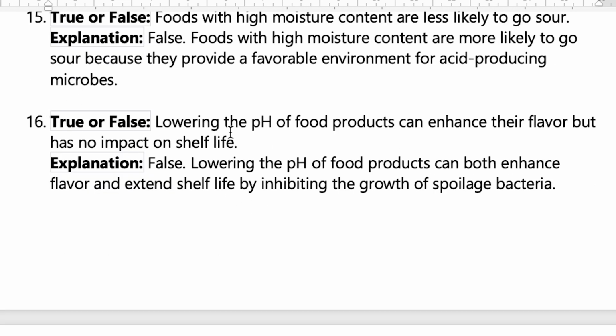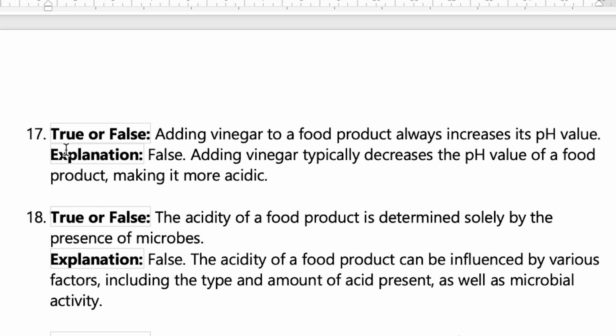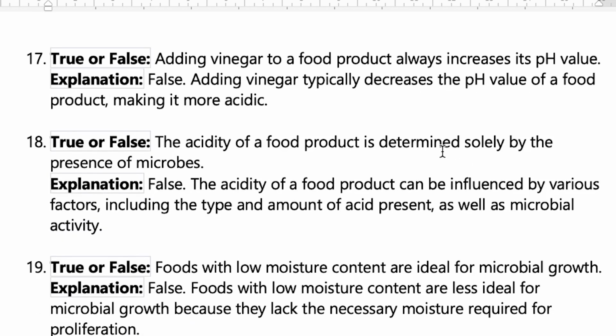Number 16, lowering the pH of food products can enhance the flavor but has no impact. We already discussed this in the previous one. Number 17, adding vinegar to food always increases the pH level. So it's not increase, it decreases. And less pH means it is more acid.